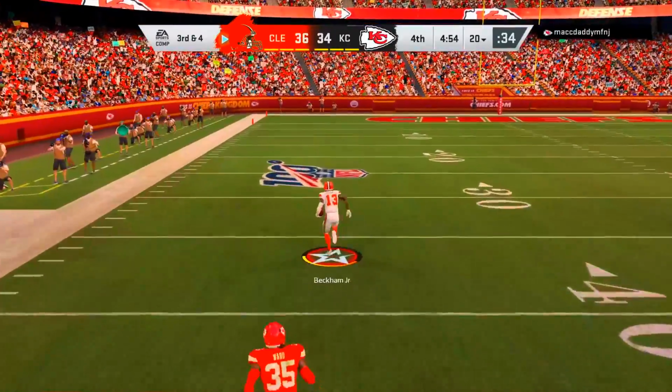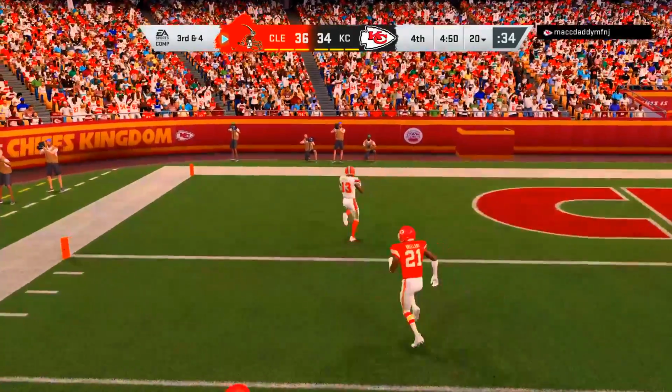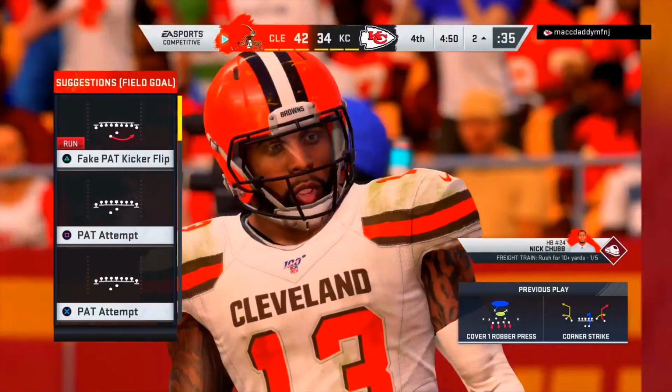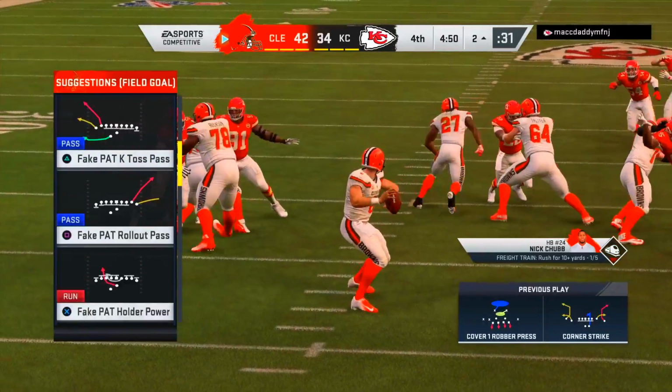Odell Beckham Jr., 30, the 20. And he'll take it into the end zone for a Browns touchdown. Odell Beckham, an 80-yard touchdown. And the Browns are going to tack on to their advantage.